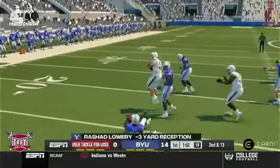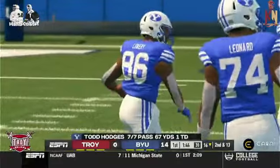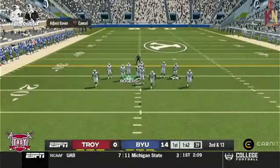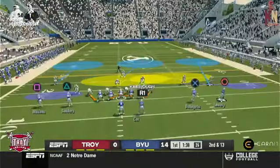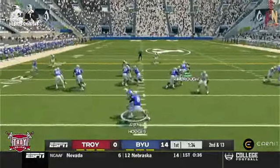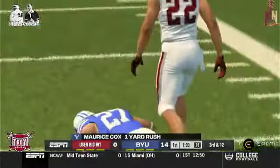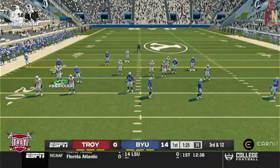Catches it and immediately for a loss. That's a loss of 4 yards on the play. That brings up 2nd and 13. Second down, 13 yards to go. Ball on the 16. Give to the tailback. And he is drilled at the 17. Gain of 1 yard. That brings up 3rd and 12.